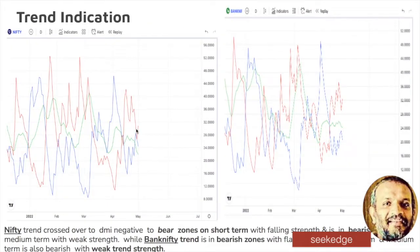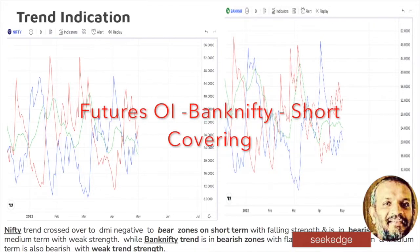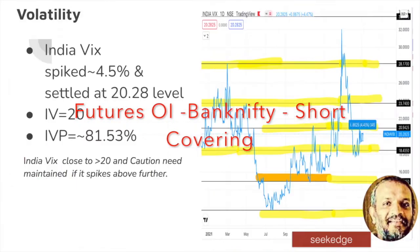Trend is in the bearish zones on the medium term and the short term, both, right? And it's falling strong. It's a weak strength. That means the bearish zone, that's great. It's crossing over again, and then again crossing over to the bull zones, then bear zones. So it goes on. So trend as of now, both medium term and short term, is down. That is for sure, no doubt about that. Momentum is kind of sideways, neither up, neither down.